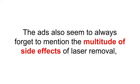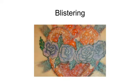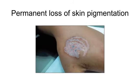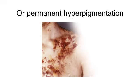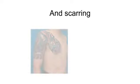The ads also seem to always forget to mention the multitude of side effects of laser removal, some of which are permanent. Side effects such as skin infections, blistering, burns, permanent loss of skin pigmentation, or permanent hyperpigmentation, and scarring.